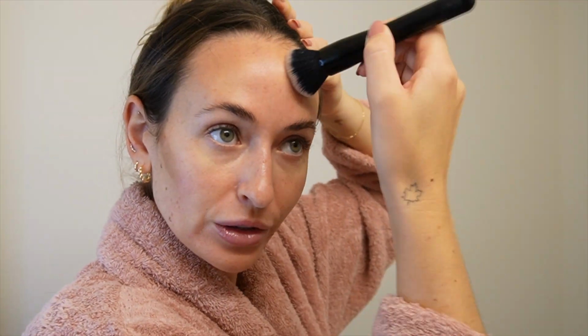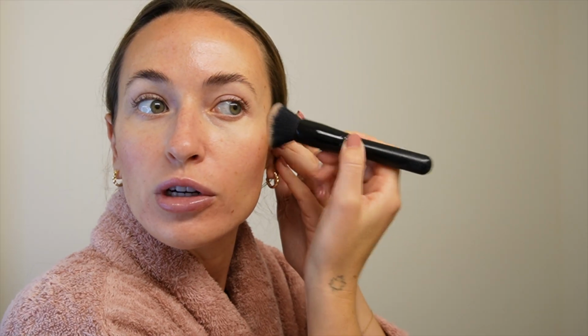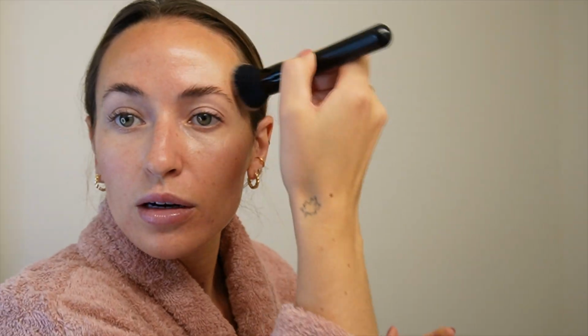And then I'll go back and keep kind of working it in, because I find sometimes if you work it too fast, it all just goes away. And I'm kind of pushing up into like the hairline. It gives me a little bit of a glow, especially at this time of year when I haven't really seen the sun. Cool. Done. A little bit of color for the cheeks.